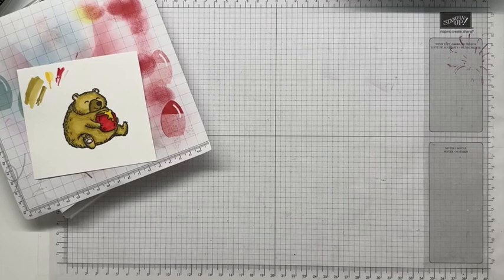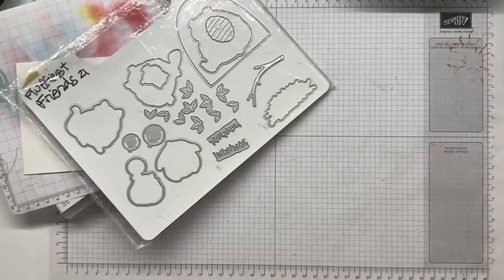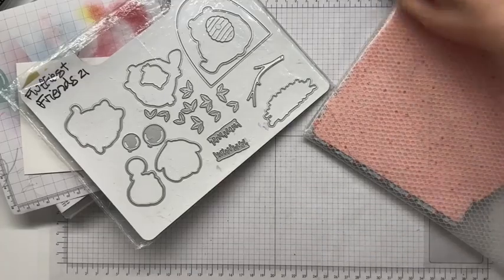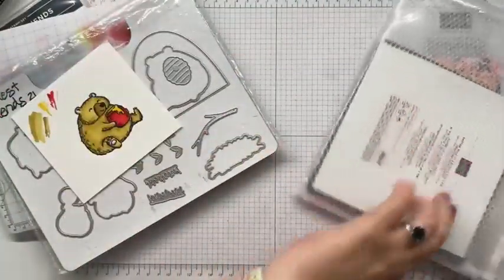So suggestions welcome. Although I do have, I just had a brainwave. There's my Fluffiest Friends dies. Let me see if my brainwave is going to work. The Garden Walk 6x6 Designer Series paper. I'm pretty sure it has Wild Wheat in it, which would work really, really well. So I've just got this here. I'll cut that out in a sec.